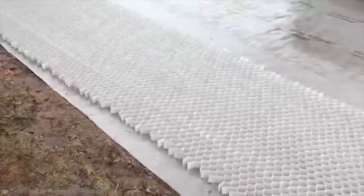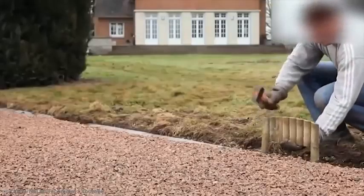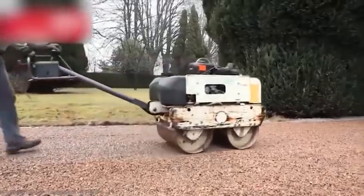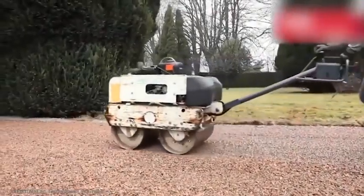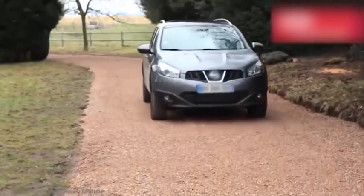Once all the gridding materials are in place, he lays down small gravel stones down the entire driveway before applying larger ones on top. He then adds edging to stop the gravel from reaching the grass and becoming a nightmare for lawn mowing. I'll be the first to admit that I had no idea how much work and talent was involved in laying a gravel driveway. The finished result is incredible.